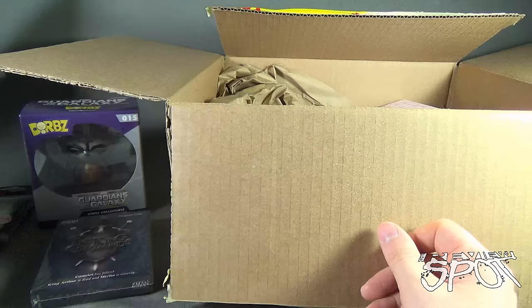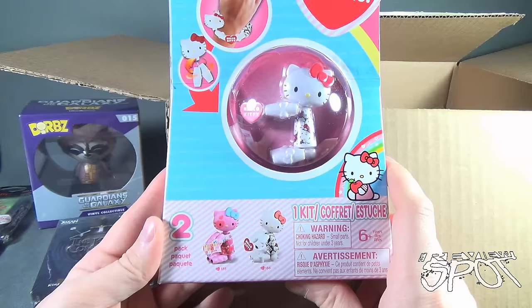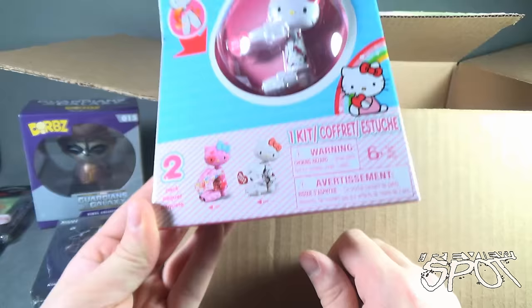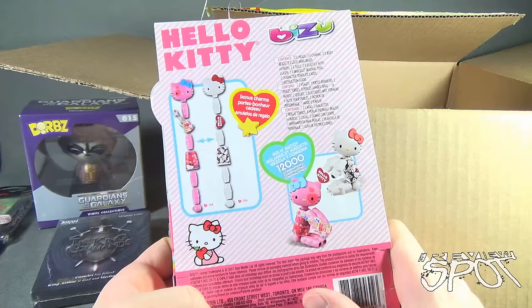We are also treated to Hello Kitty, a twist on beads. You can make a little bead bracelet, but they also make little critters too that can sit. You get two packs inside, a white Hello Kitty and a pink Hello Kitty. This is what they look like. This is what they can turn into. You can also wear them around your wrist. Hello Kitty by Bizu. Bizu? B-I-Z-U? Bizu?